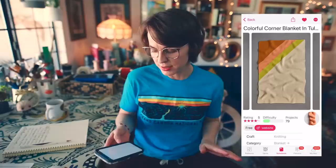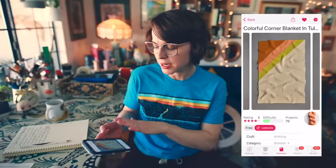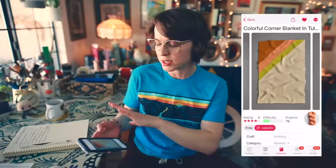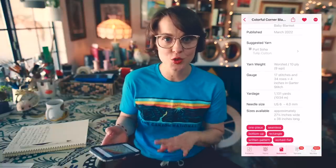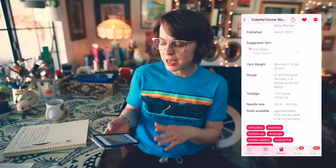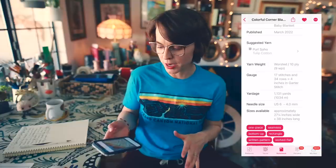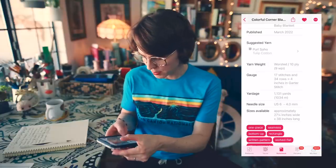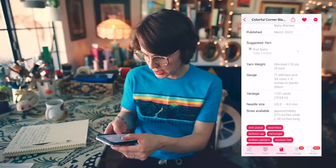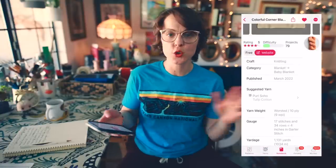What I love about this is not only the opportunity for color play here, and it's very limited in where the color happens. You have this big patch of neutral color with just that one corner that has three really striking contrasting colors. It gives you a lot of opportunity for color play, but also the size of the blanket is a really nice size. I want to say it's coming in at 27 and a quarter inches by 38 inches long. It's not a really big blanket.